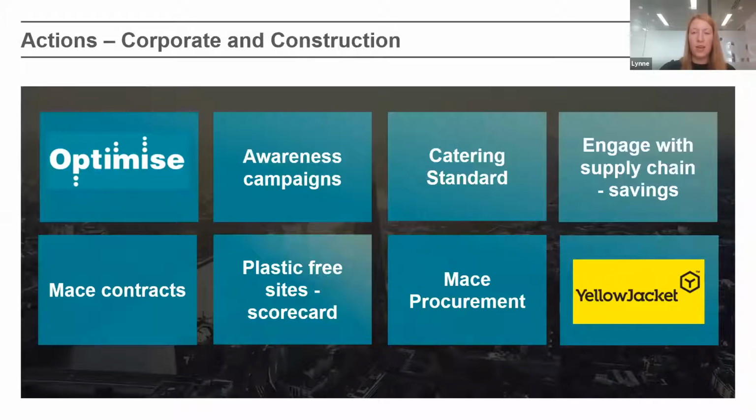And other savings that we've made, particularly with an MEP contractor. One MEP contractor has switched from their single-use plastic bags for all their MEP modules. That's a saving of 16 million bags a year, which equates to about 40 tonnes of single-use plastic eliminated every year from their processes.